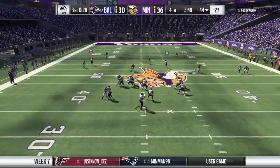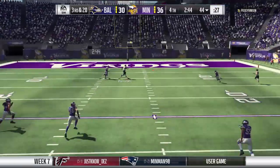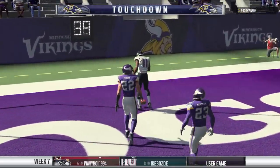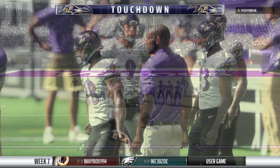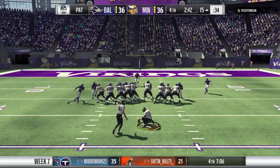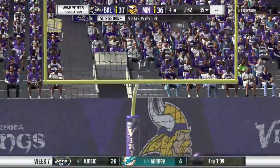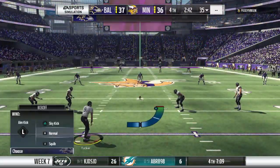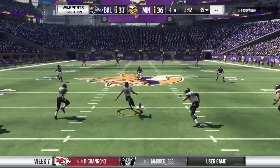Flacco fakes the give, sets to throw. He's going to look deep for Perriman. And Perriman's got it for a Raven touchdown. Brett Perriman with his second touchdown of the game and 5th on the year. And the Ravens are an extra point away from taking the lead. Here's Tucker now out to kick this one away.